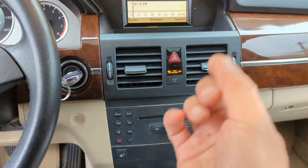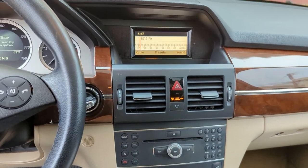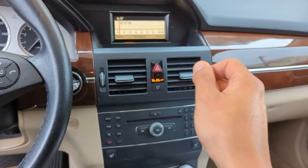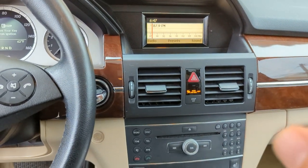to add Bluetooth to your older car by using the Gizmo Guy Gadget. Okay, this is Wesley, the Gizmo Guy, showing you how you can add Bluetooth to your older car factory radio without a whole lot of mess. Thank you.